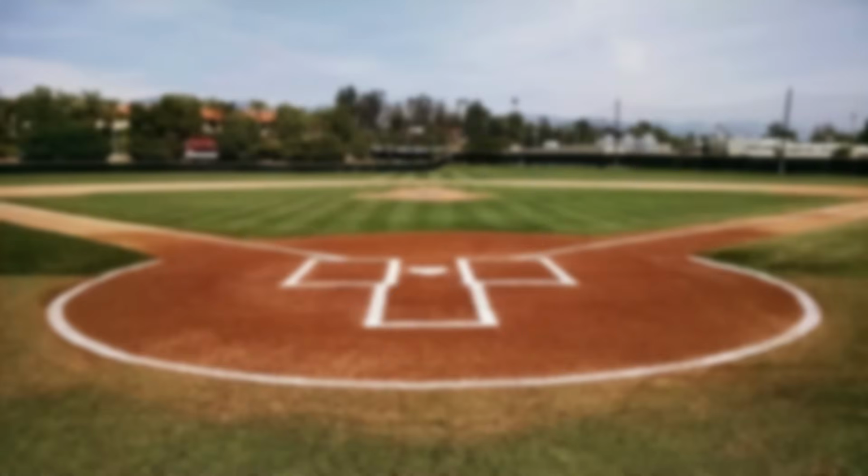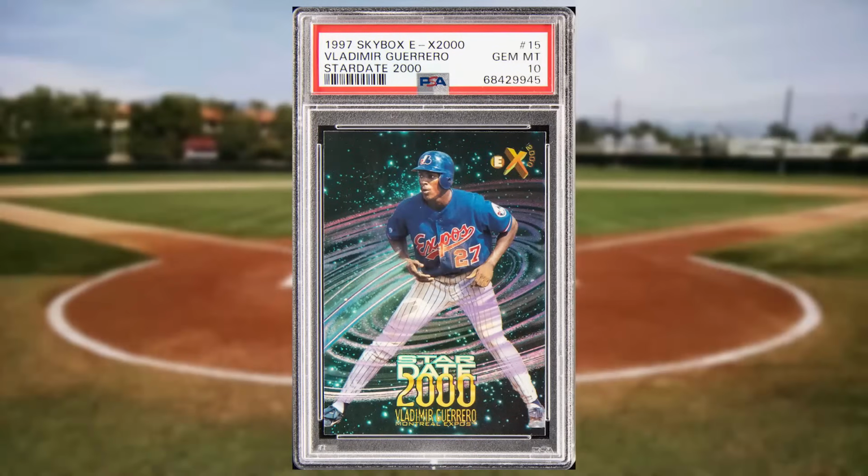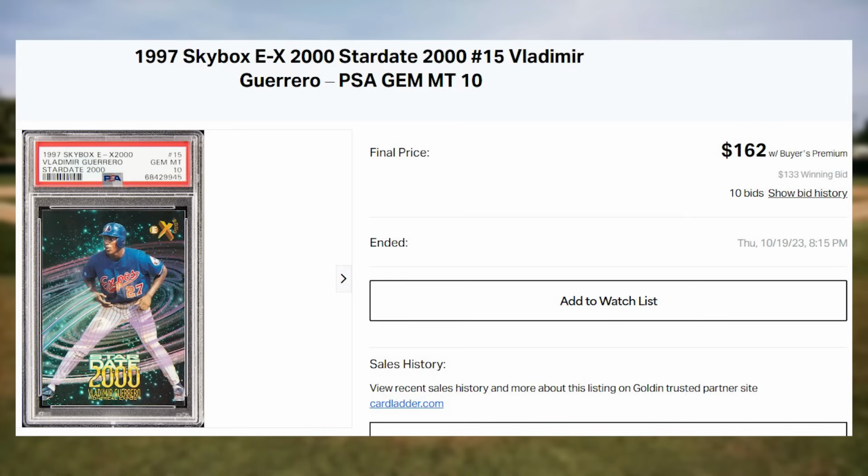And we're back to the late 90s to kick off the top 20 with this 1997 Skybox EX 2000 Stardate 2000 Vladimir Guerrero, card number 15. This was a PSA 10 that received 10 bids, and it sold for $162. This card is a pop of only 5 in a PSA 10.